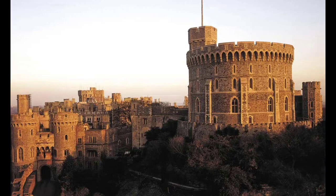A must-see attraction within the castle walls is St. George's Chapel, which was built in the 14th century and is renowned for its stunning Gothic-style architecture. The chapel has been the site of numerous royal weddings, including Prince Harry and Meghan Markle's and Princess Eugenie and Jack Brooksbank's. How do you get to Windsor Castle from central London?